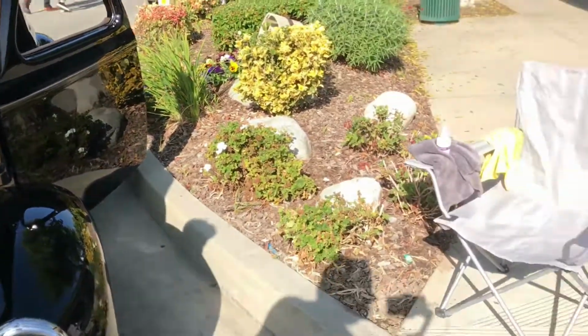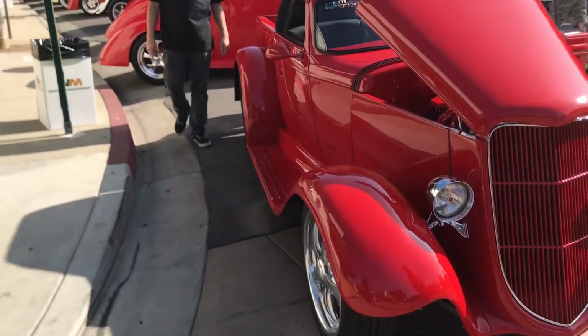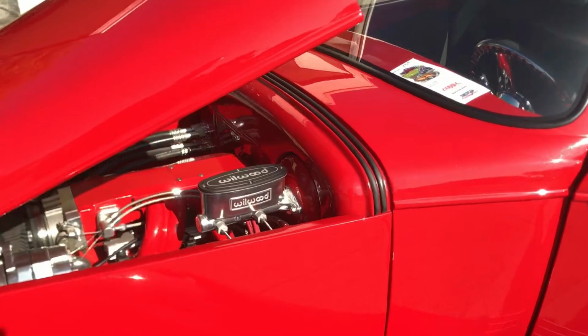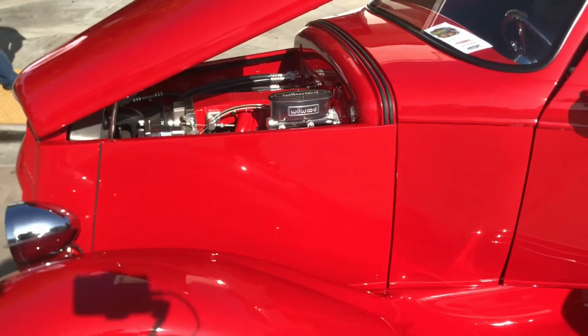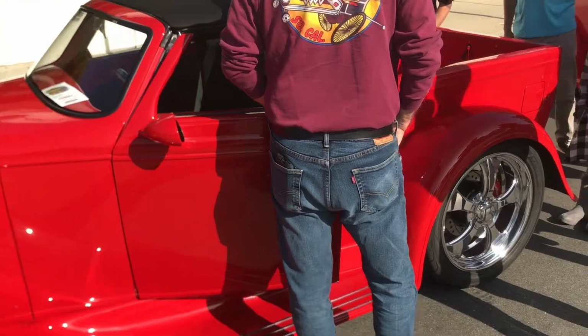So let's take a look over here. This is an emulation of some sort. I'm not sure what it's built from. That's freaking steel. Oh, it is? It's all steel. Interesting. Well, what is this? It's wood, right? 31 Ford. Oh, nice wheels. Yeah, this thing is custom. Wow, look at all this work.